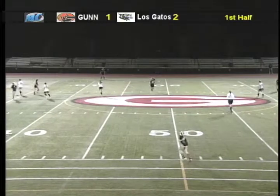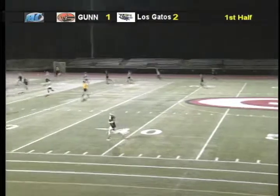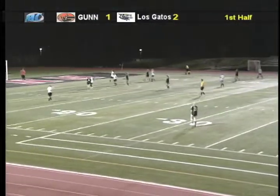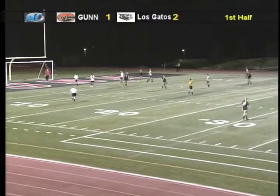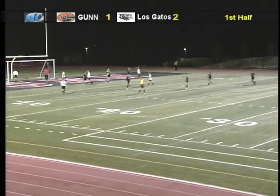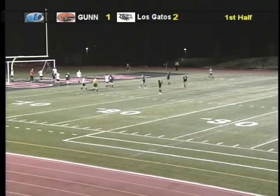Angela Caramano striking it, and this one all the way out to the goalie box, and that one just rolled out of bounds there. So a corner kick for the Wildcats, and we will be bringing you that in just a moment.